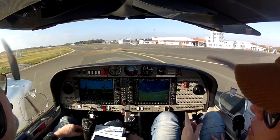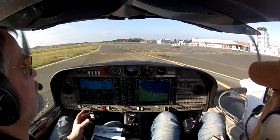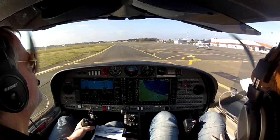Take off runway 09, 60 degrees 4 knots. Clear to take off.